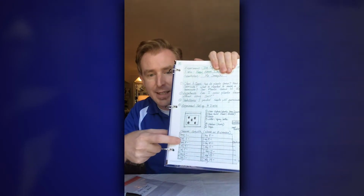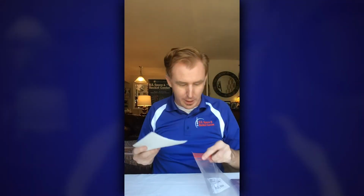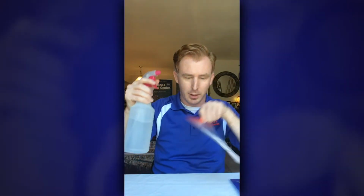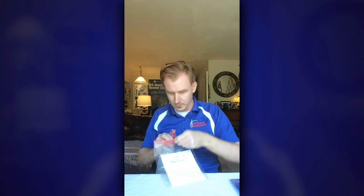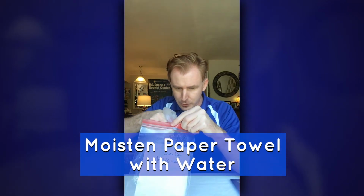So we can, with our journal, take note and observe the days, each day writing and drawing pictures, or taking pictures with your phone, or iPad, or digital device to track and take note of how it's grown and each day what has happened. So the first thing you need to do, open up your bag and insert your paper towel, folded paper towel, into the bag. Then I take the spray bottle and spray it until it is moist enough. You don't want it too wet, you don't want it too soppy.